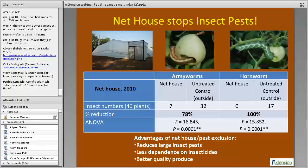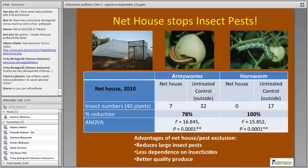So there we have it. The insects are very adaptive creatures. So this, again, was a very expensive study. We discontinued this study very quickly because we had disease issues on top. But what it showed us was the promise that it can reduce insect pressures to some manageable levels. And that's an important thing when you're trying to be organic.